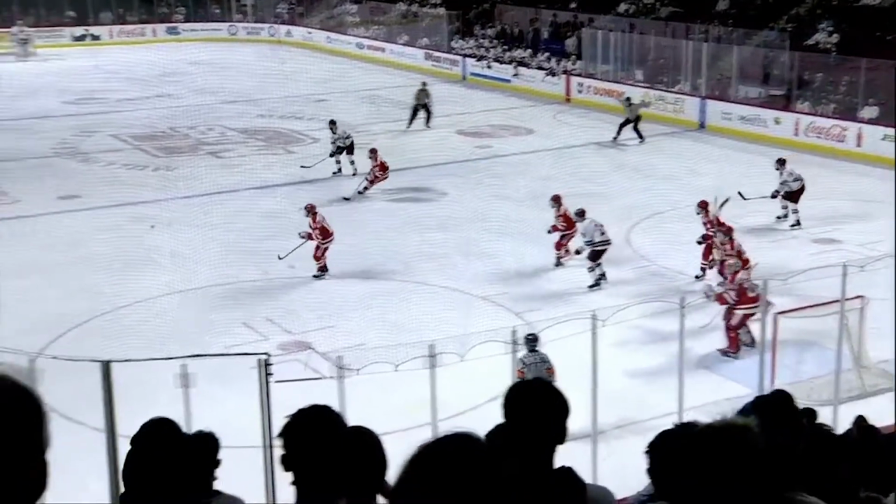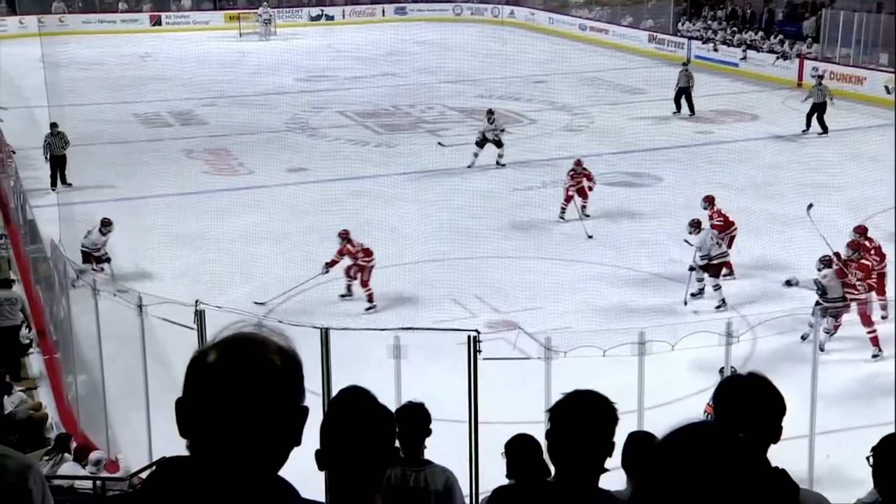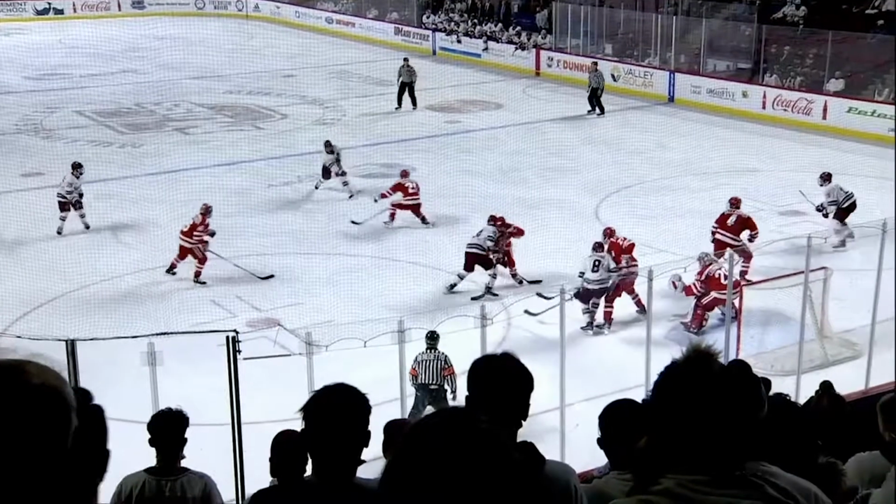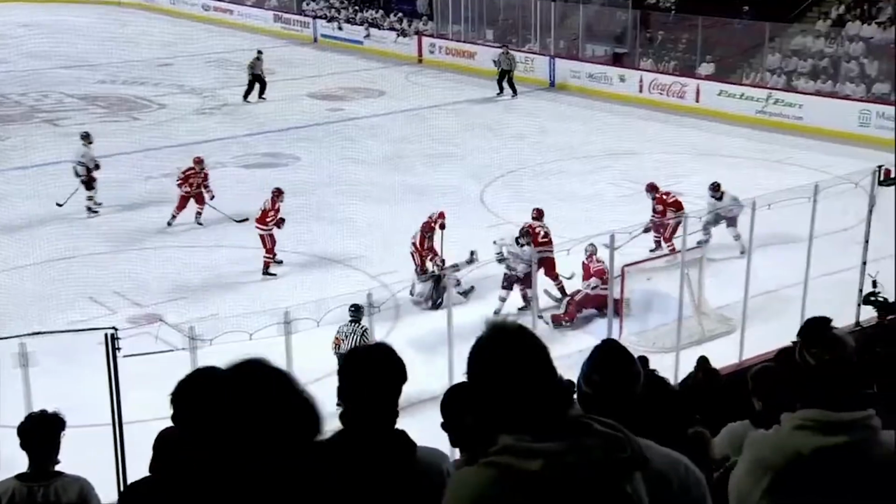The strong net presence in front on opposing goalies has always been a key to the success for the Minutemen, so even though that did make a few funky bounces, it's hard to call the goal a fluke because UMass was attacking the net so well.